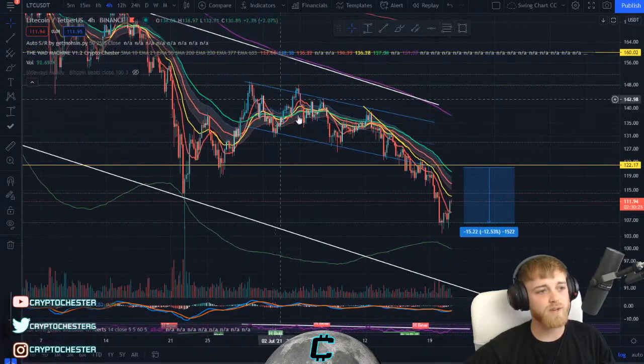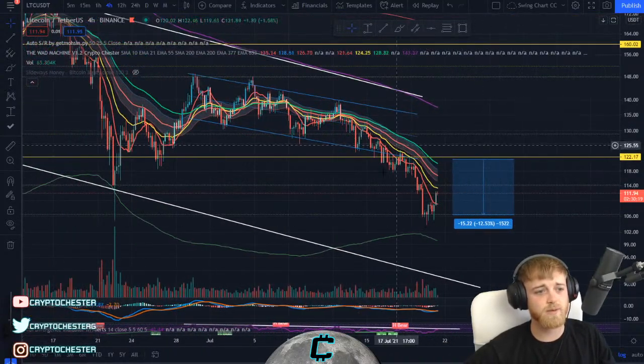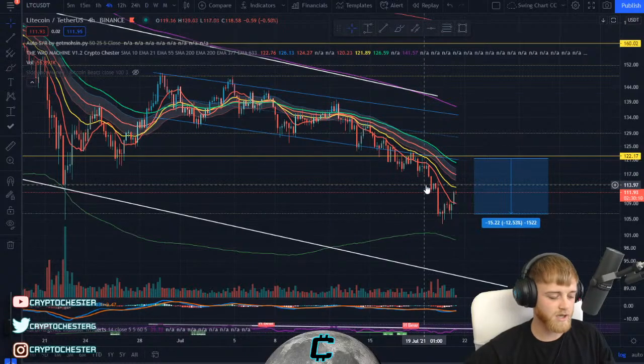We do have this channel coming down to the downside here that we did need to take into consideration. There was a nice potential short position coming down. Well done to anyone who got involved with this, coming off this retest of this channel. You would have been profiting off this crypto crash, the Bitcoin dump coming through there.